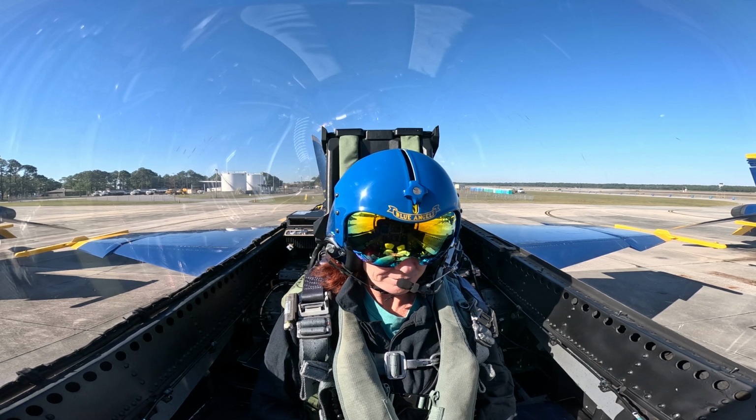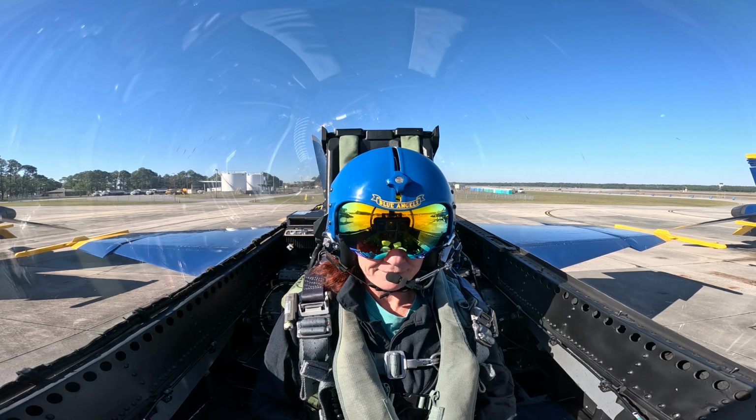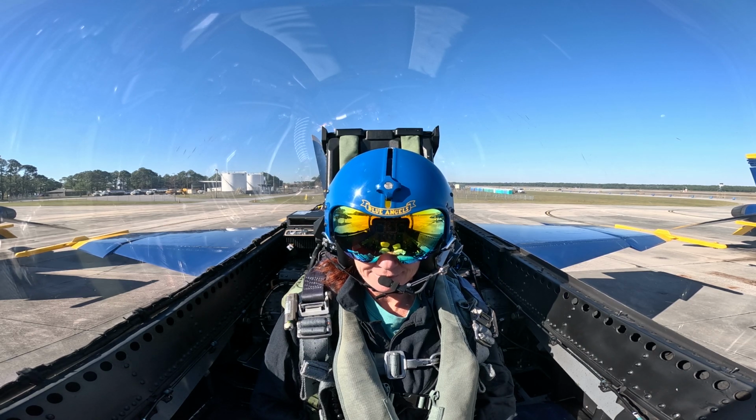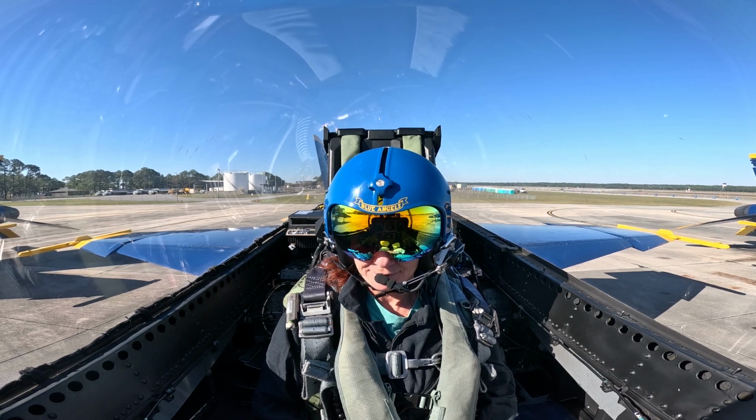Your seat should be adjustable. Here comes that cockpit pressurization. Okay. But your ears pop here in just a second. Roll left, roll left. Flight control. We'll start the other motor.